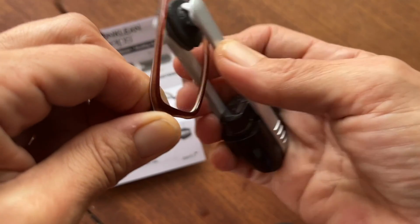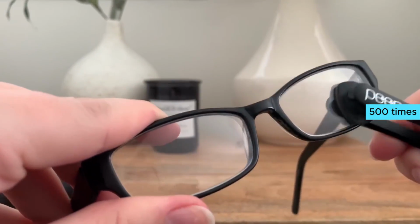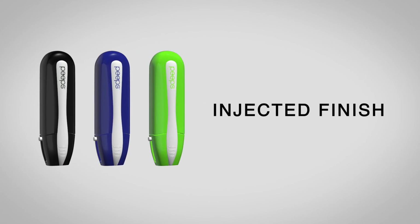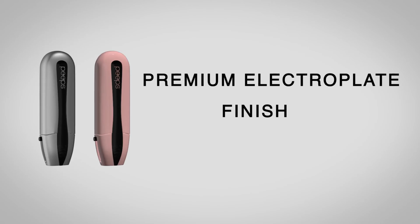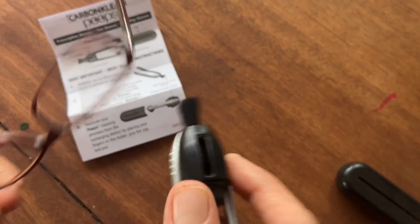One major benefit of the Peeps Cleaner is its longevity. You can clean your lenses up to 500 times, thanks to the NASA-inspired technology. The compact size makes it easy to carry around, perfect for on-the-go cleaning. Plus, the included cover protects the pads and extends their lifespan even further.